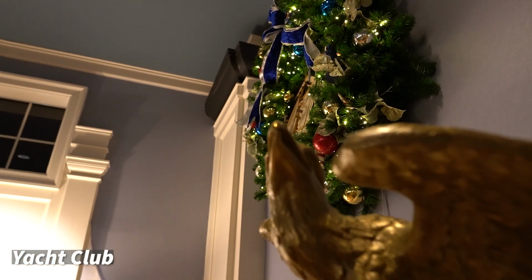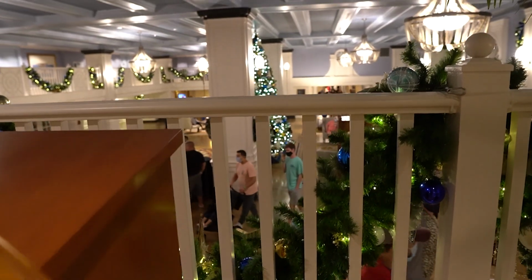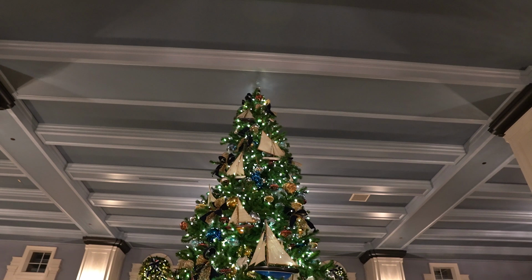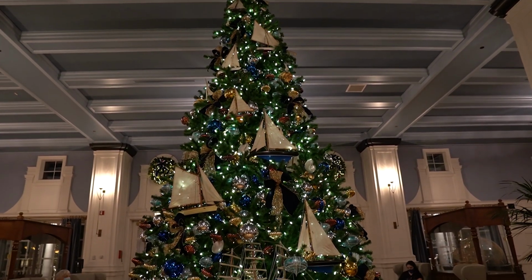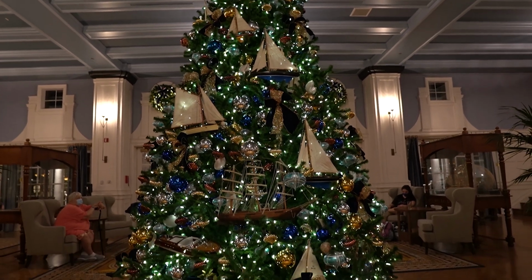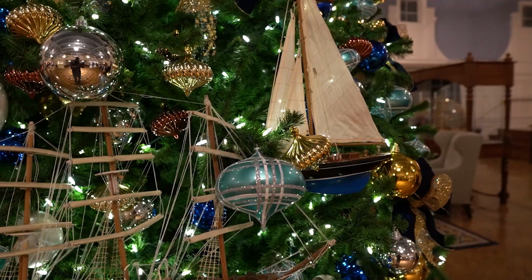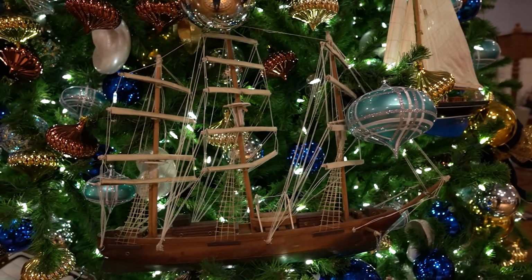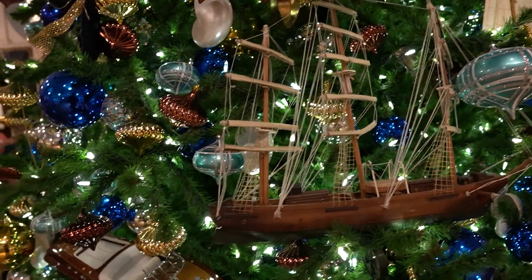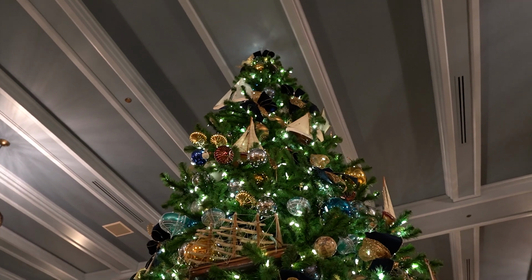The Yacht Club. This is one of my favorite trees. I'd probably say top 5. You just like all the schooners. I do like all the little ships, even though I've never been on a sailboat in my life. They are pretty cool. They remind me of the ship in a bottle, but piratey. They're maybe stuffed in there. Yeah, I love it. Motorboats. And sailboats, that ship's my favorite. That one with all the ropes.